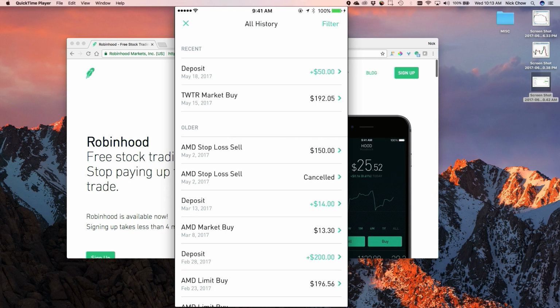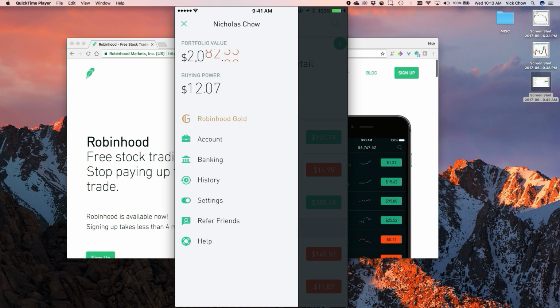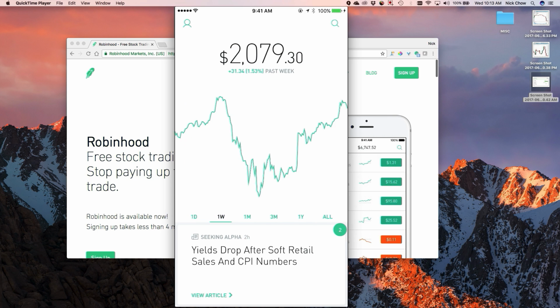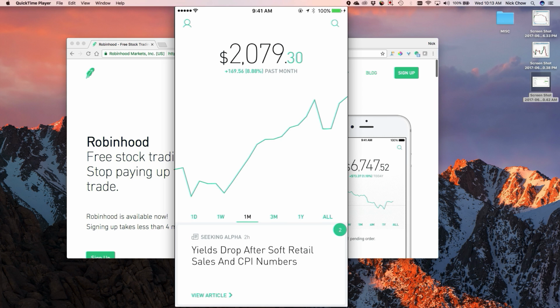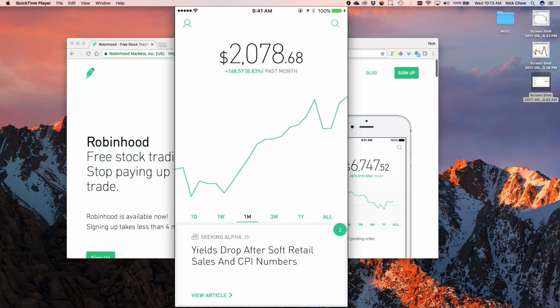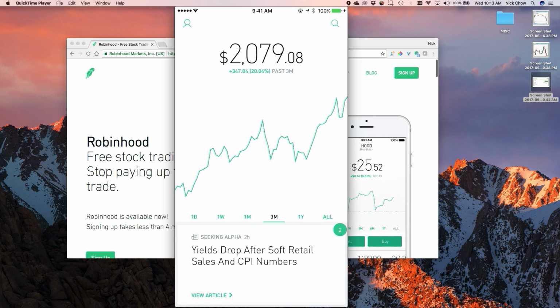Before we get into that, let me show you the numbers over a long period of time. I've been holding these positions for quite some time. In the last month, 2017 has been quite the year, as some people know. We're in this crazy bull market, and in the last month we're up $168, almost 9%. In the last 3 months, we're up 20% on the overall account, and that's even counting the loss that I have on Twitter.